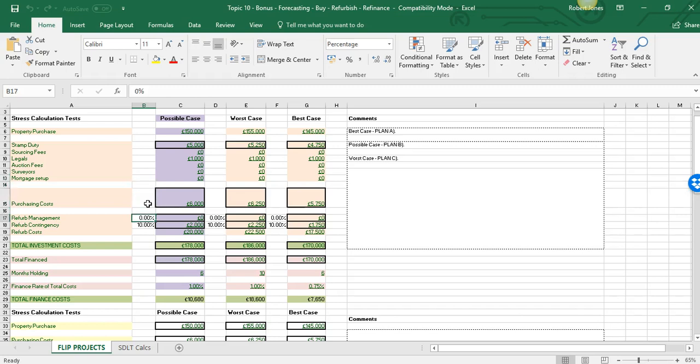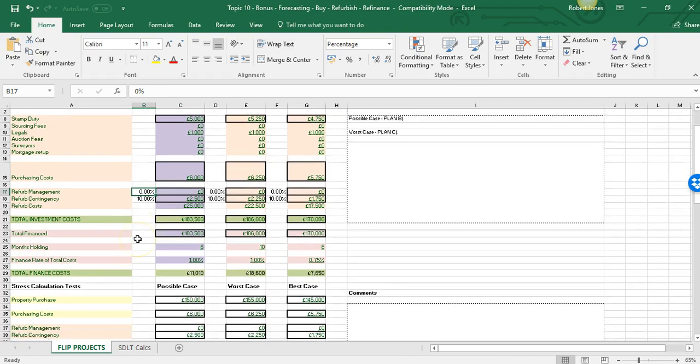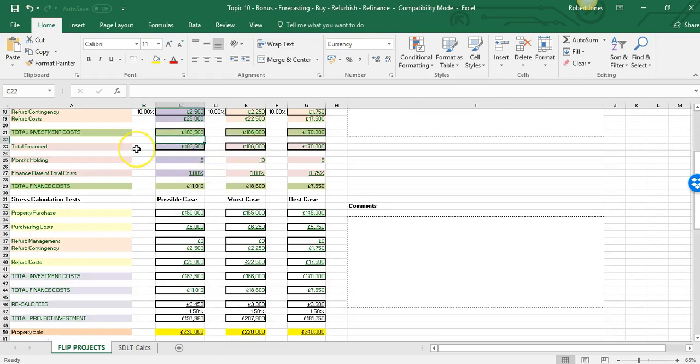Once we've got an idea of our buying costs, both the purchase price and the purchasing costs, we can then look at refurbishment. So it's a £150,000 property, and we're going to be doing about a £20,000 refurb on this particular sheet. But let's say we increase that slightly and it becomes a £25,000 refurbishment. You can see how that impacts this total investment cost, and also the contingency and the refurbishment management if you are using a project manager on the project. So we're now into this total project for about £183,000, as you can see here.